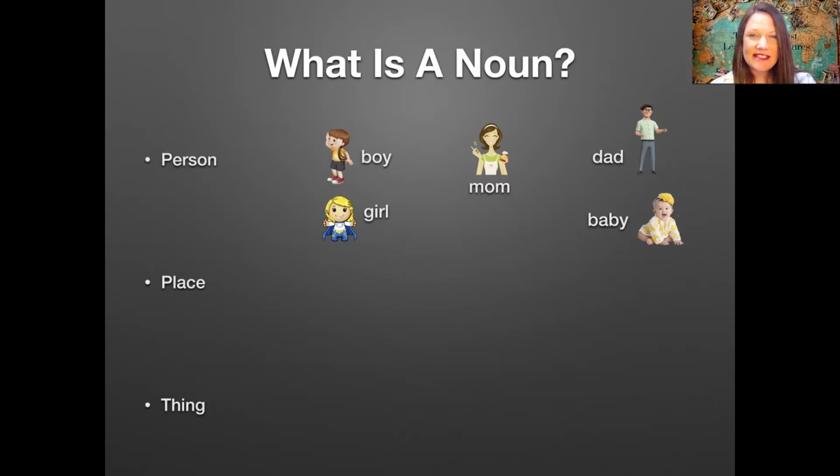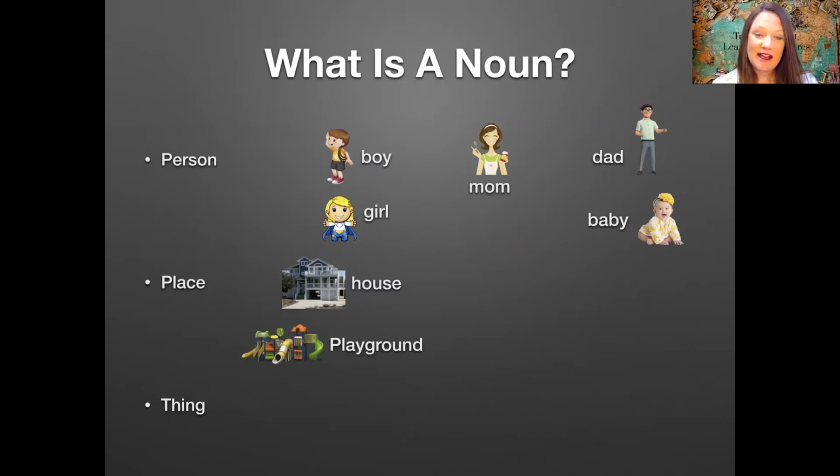Let's look at the next type of noun. This one is called place. House can be a place, because if I told you, would you like to come to my house? That would be the place you can come to and play with me. So someone's house can be a place. Ooh, who likes to go to the playground? I like going to the playground. That is a great place to go.